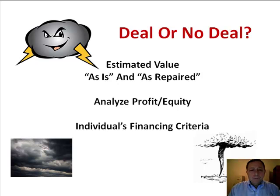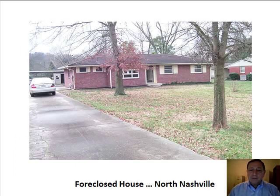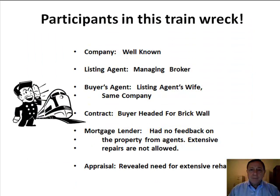Deal or no deal? What determines a bad deal? Estimating value as is and as repaired can prevent a train wreck. Here's a foreclosed house in North Nashville. Participants in this train wreck: company, well-known; listing agent, managing broker; the buyer's agent, listing agent's wife, same company.